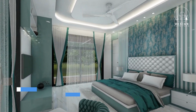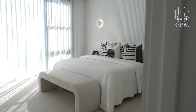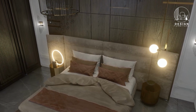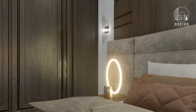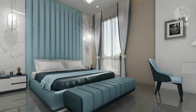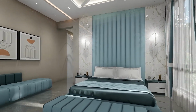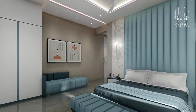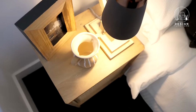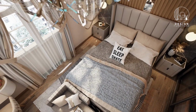Today, we're diving into the world of modern bedroom design ideas for 2024. As we embrace the latest trends and innovations, we'll explore how to create a bedroom space that's not only stylish but also functional and conducive to relaxation. Whether you're a minimalist enthusiast, a lover of bold colors, or someone who adores cozy vibes, we've got something for everyone. So sit back, relax, and let's embark on a journey to transform your bedroom into a sanctuary of modern elegance. Let's get started.